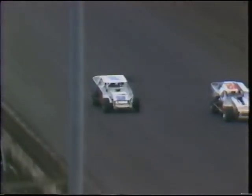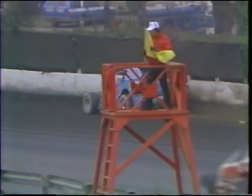Oh, there is a car. There is a car in the wall over there. Yeah, it's a blue car. I can see it. It might be Billy Decker. It's behind the flagger stand from here. It is Billy Decker in the 91. He's run a good race too, and he has run some big races here at the end of the year. A couple of 200-lap races and a 100-lap race at the end of the season. It's his best year ever.